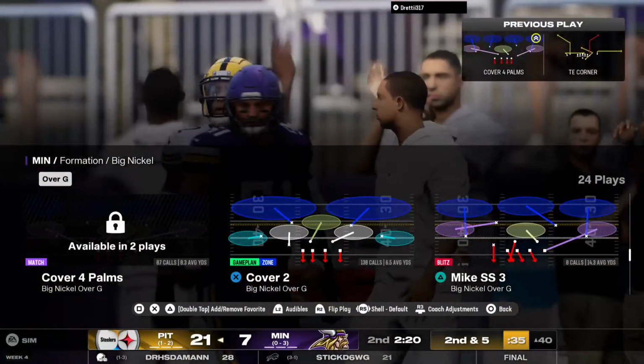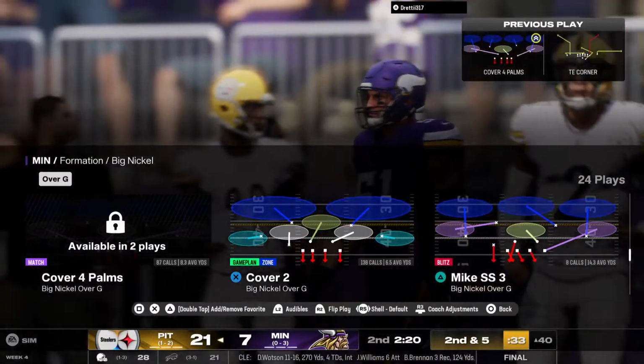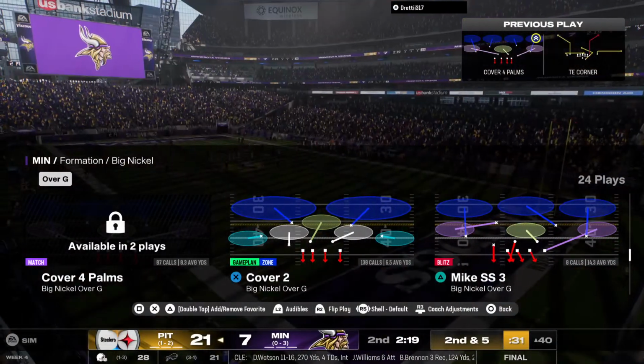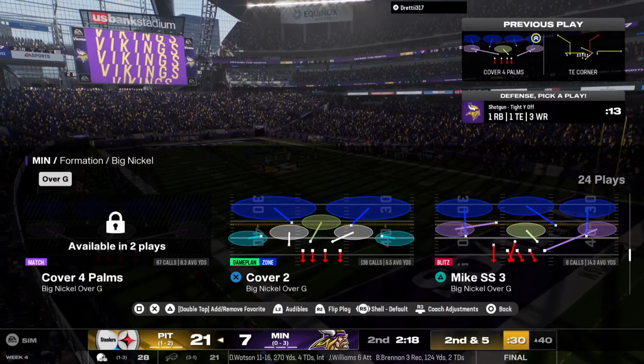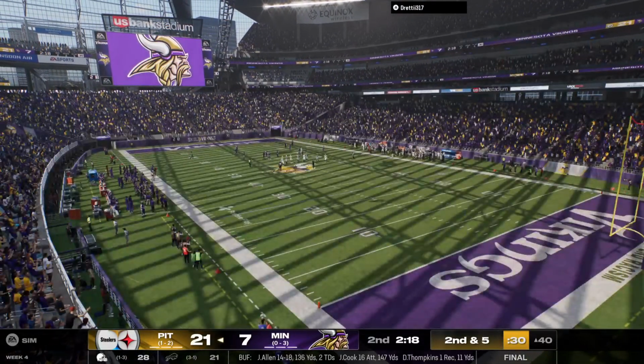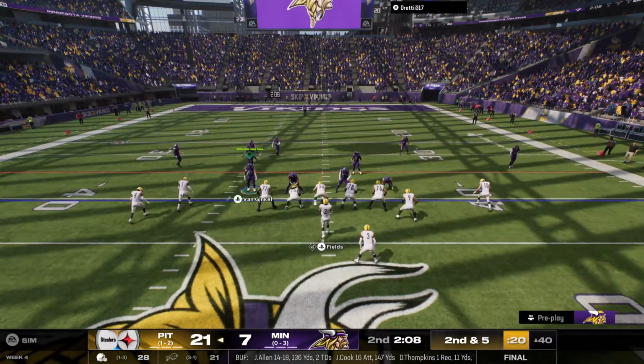Well, you don't get the first down, but I'll tell you this, Kate, that drives the defensive coordinator nuts. They do everything right. They win, and yet still the QB makes something out of nothing. Halfway to the marker. It's 2nd and 5.